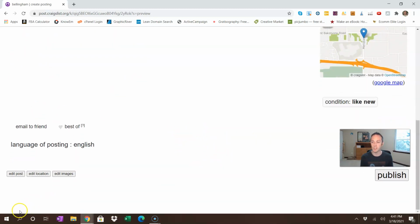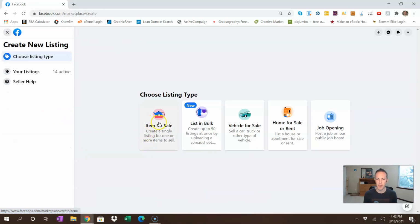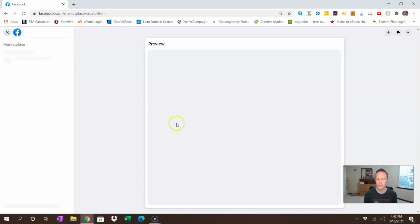That's the basics of posting on Craigslist. Let's move over to Facebook real quick. Okay, so here we are on Facebook Marketplace. We're just going to click this button for create new listing, and then item for sale.